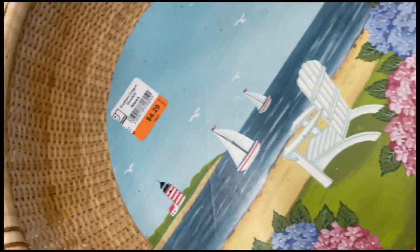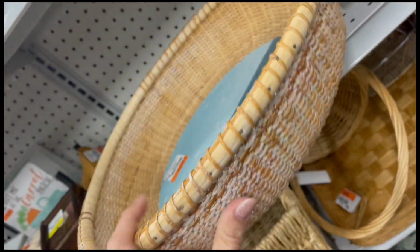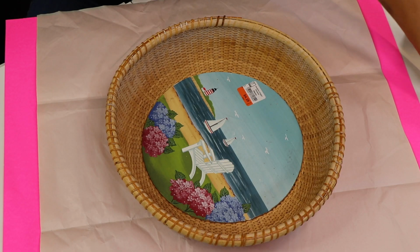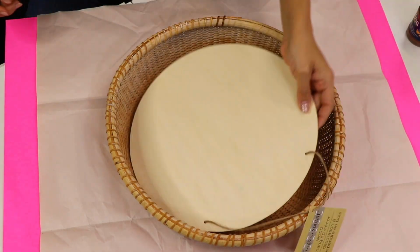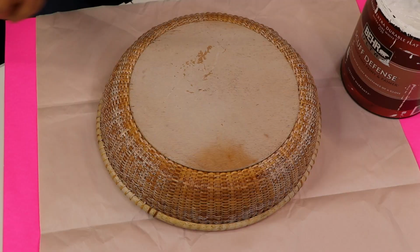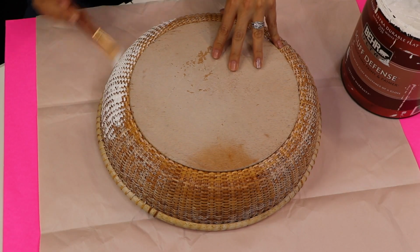I found this basket that I really liked, but I didn't like that center piece that's already painted. I just don't like it. I think it's ugly. It's about 4 bucks, so I'm using one of these Dollar Tree wooden round things. And I'm using my Behr house paint to paint the basket.